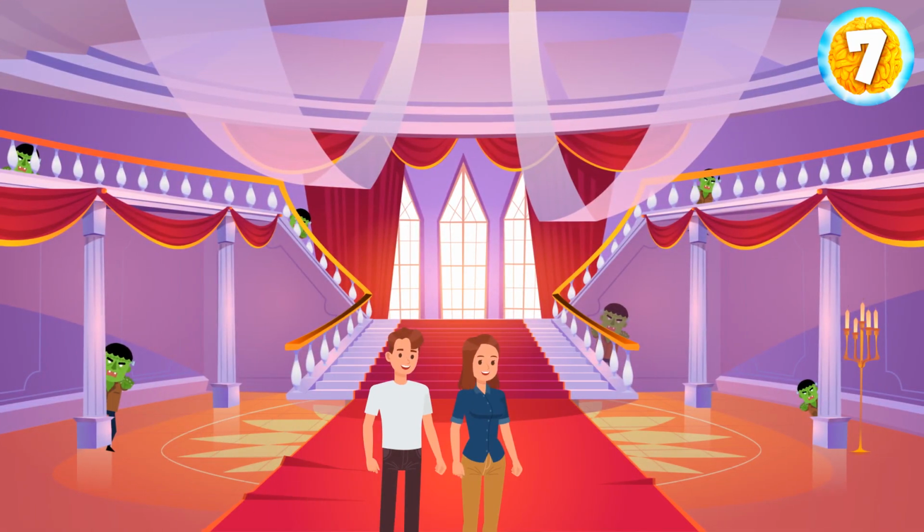They enter the property and see a fancy living room. There are 6 zombies hiding in the living room. Can you spot them?